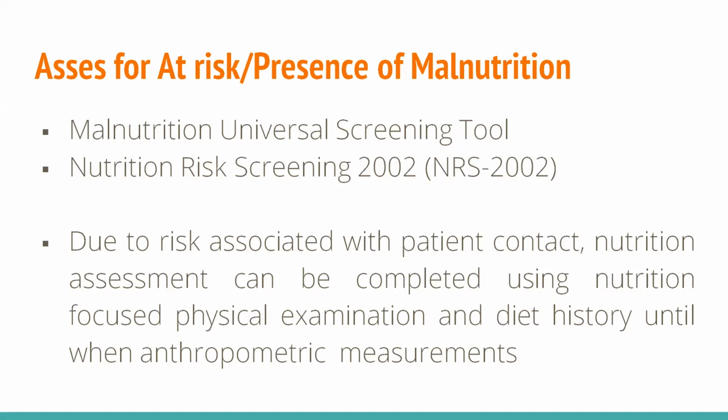And one of the recommendations, as we all know, is that when you are planning for nutrition care, the first and foremost thing is to do nutrition assessment. ASPEN is recommending to use MAST and Nutrition Risk Screening 2002. But we find that it is recommended to have a bundle of care because it's not very good to keep having contact with the patient. So currently here we are utilizing nutrition-focused physical examination and diet history, particularly in the first few days, so that we can determine patients who are at risk or those who have malnutrition.